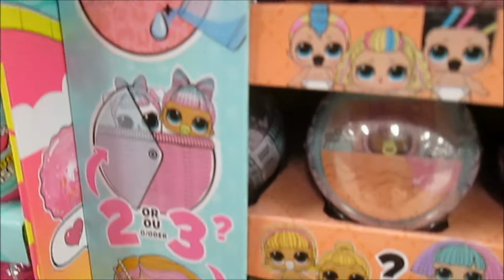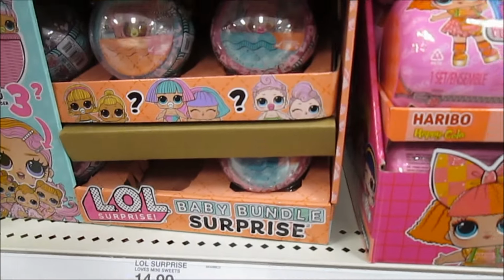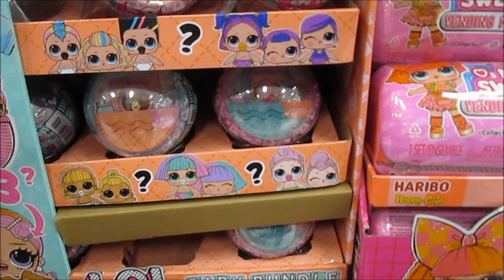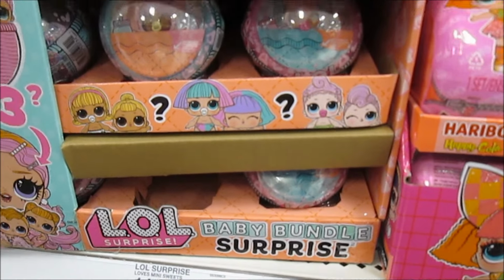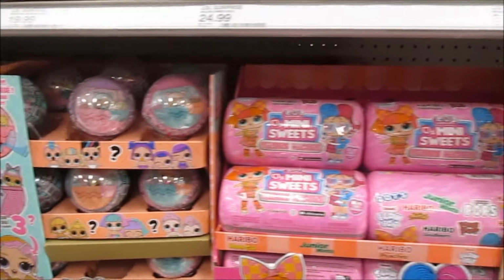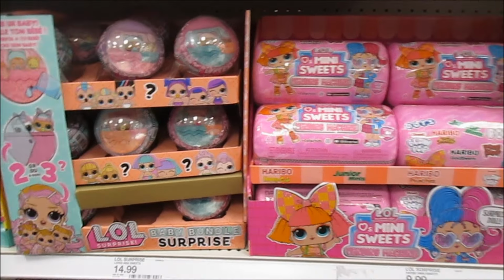Oh my gosh, that's cute too. The baby bundles. I think most of them are existing characters though. I think you're right, with maybe a few new ones added to the families. We haven't seen those yet either. And I think you get different numbers. Yeah, you can get two or three.